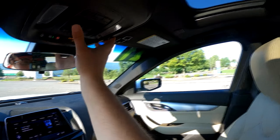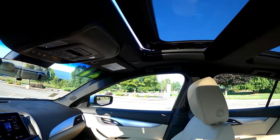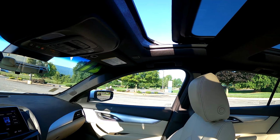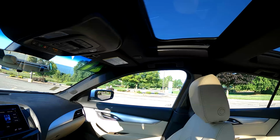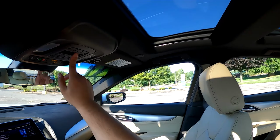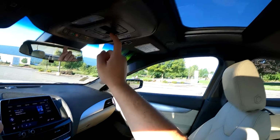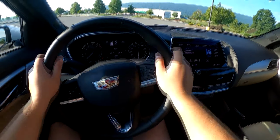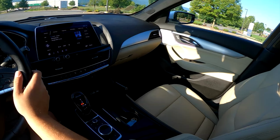And you can slide the roof. A little bug net comes up. It's all one touch. Or on the right side, you can just tilt it. Lets in a lot of natural light. Okay, I think we're ready to take this thing for a ride.